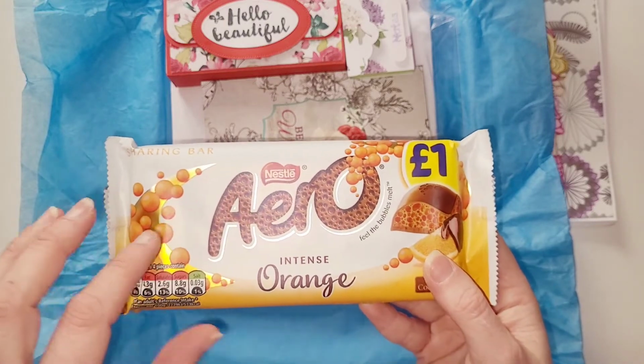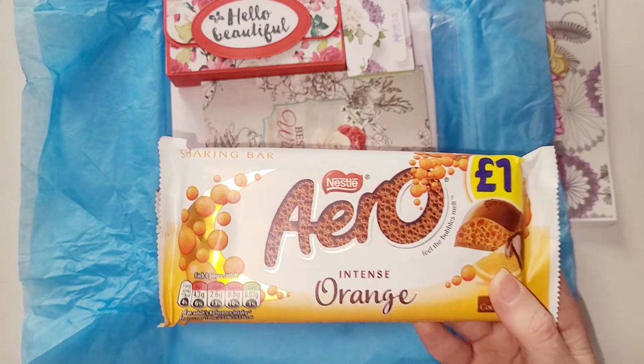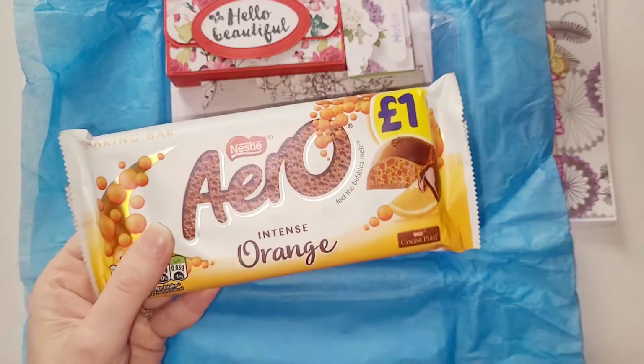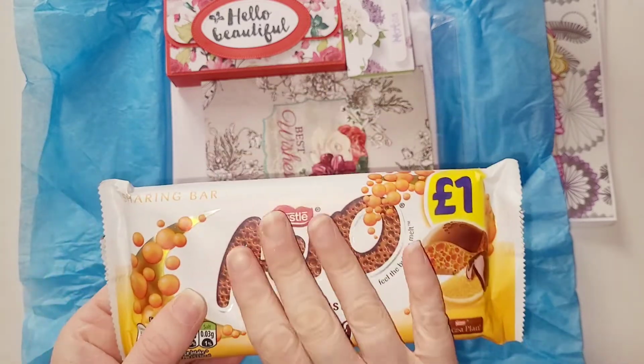Being more careful with my food. He's saying, I am still eating chocolate. Don't get me wrong, I work in a sweet shop, it's impossible not to. But I am only having little bits at a time. So I will not devour this all in one go, which is what I would have done before.